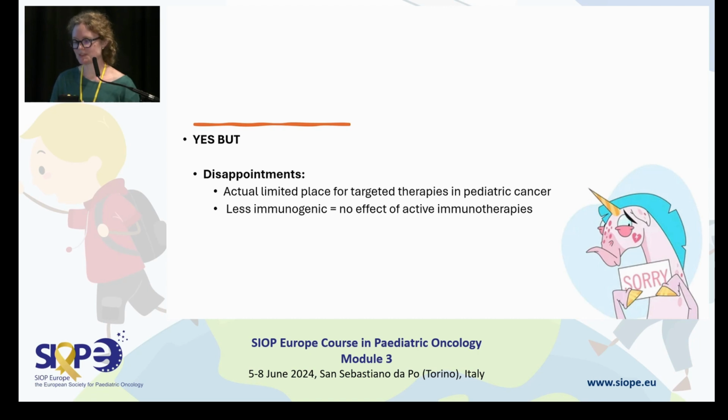And the second disappointment is about the first statement of the paper, that pediatric cancer displays a much lower mutational burden, and this statement correlates with the failure of immunotherapies, I mean the active immunotherapies with immune checkpoint inhibitors that are basically ineffective in children, except for certain tumor types, probably because of this much lower tumor burden that renders the tumor less immunogenic.